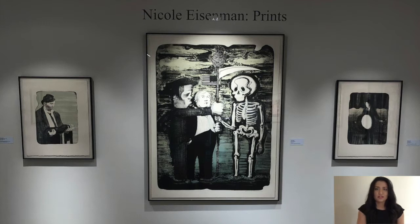Today, we'll be looking at another work from our current exhibition, Nicole Eisenman prints. The show was curated by Debbie Diston, director of the McIninch Art Gallery, and the works are a collection of lithographs and etchings, courtesy of Andrew Mockler, master printer and director of Jungle Press Editions, Brooklyn, New York.